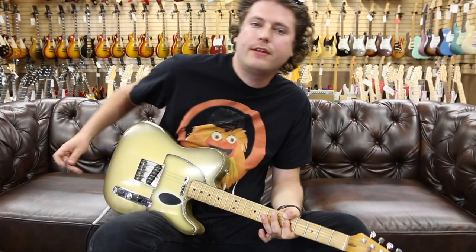There you have it, the 1978 Fender Telecaster in an Antigua finish here at Norman's Rare Guitars.